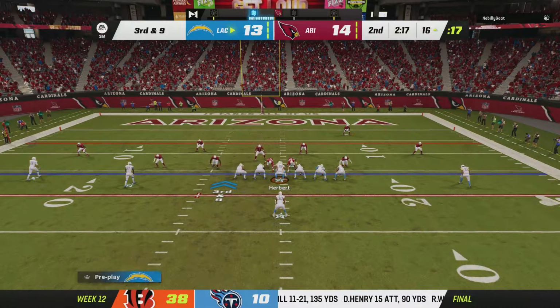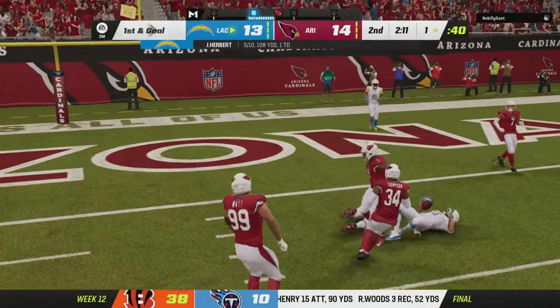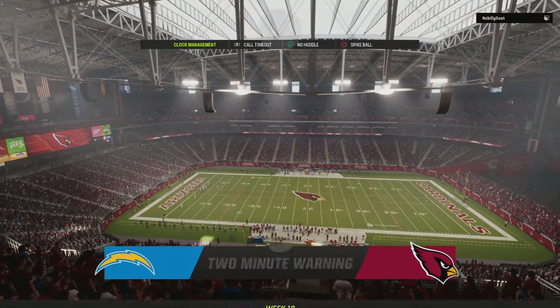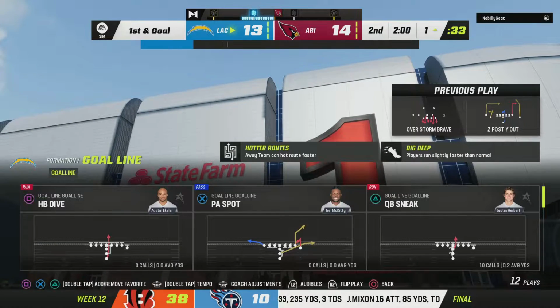Here's 3rd and 9. Justin Herbert looking to pass. He finds his target, Allen. And the Chargers are going to have first and goal as they try to finish off this drive with 6 points. 2 minutes remaining in this first half of football.